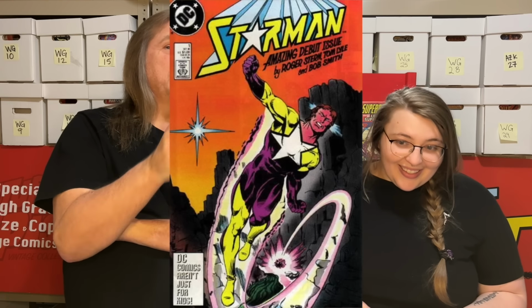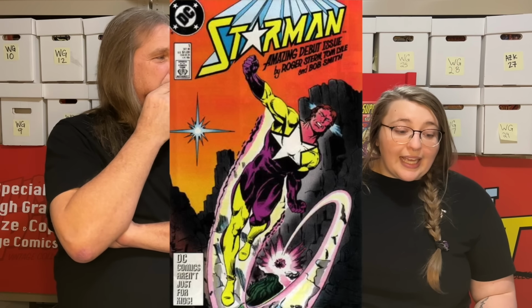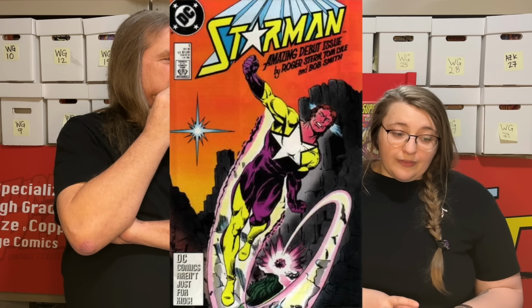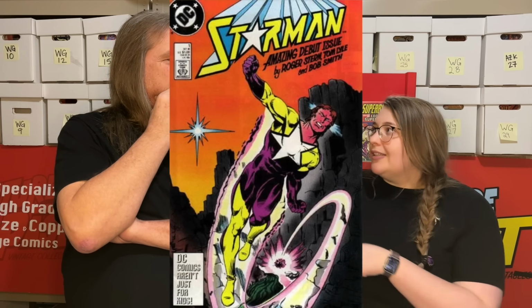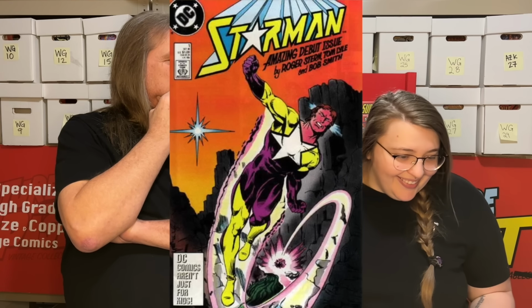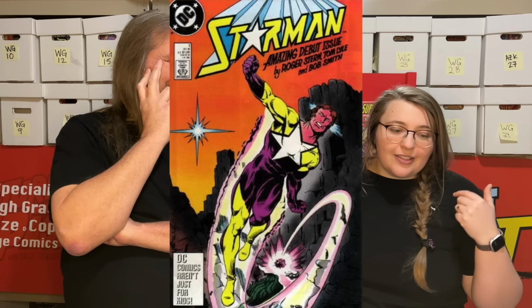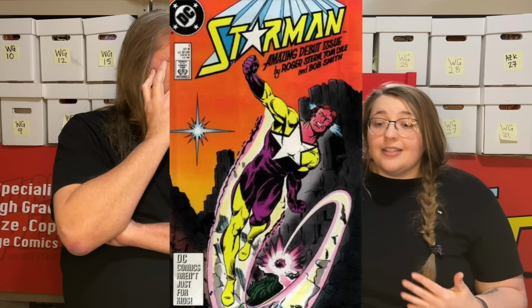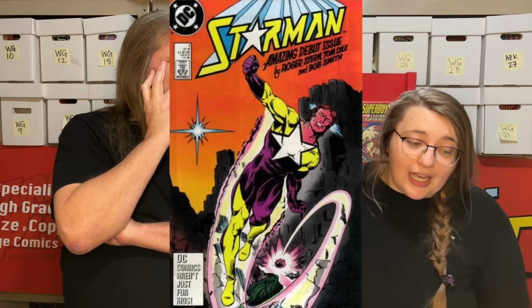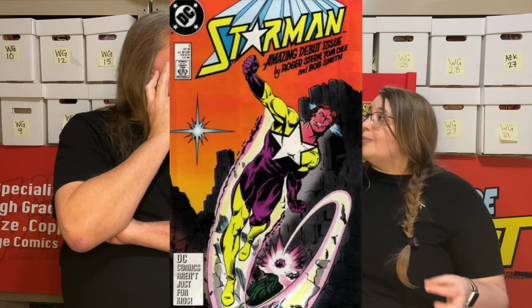Not the series that I'm talking about. We're still not there. But he first appeared in Starman Volume 1. He took his father's mantle. He had the cosmic rod. He's Starman, the oldest brother. He takes over for his dad. He's ready to go. He dies. He gets assassinated in Starman Volume 2, number 0.